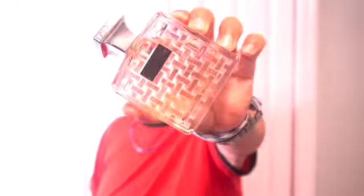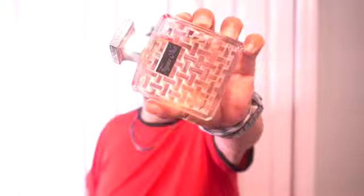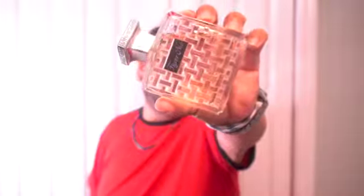Now, without further ado, let's get on with the review. So today we're going to be talking about Houbigant Figuier Noir. This one is a really, really nice fragrance, and if you like fig, this is definitely one of the fragrances that you should check out. Let's waste a couple sprays for you guys.